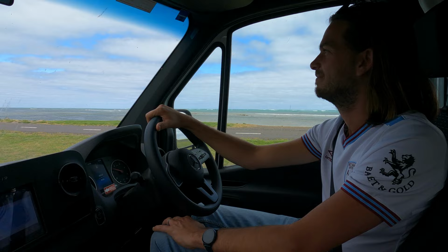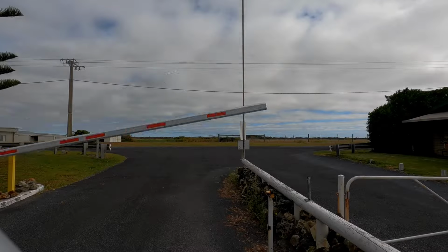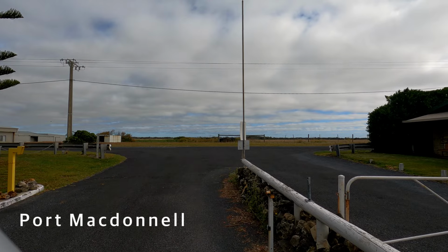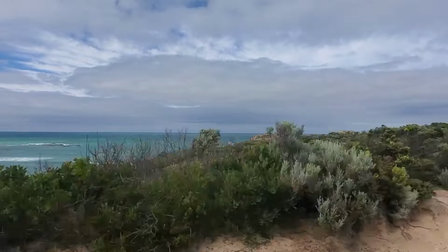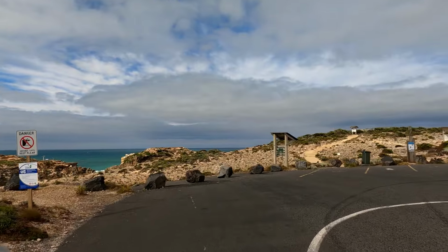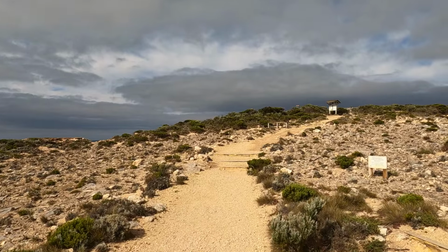It was only another 20 minutes down the road, but arriving in Port Macdonald felt a world away from Mount Gambier. After a night in the local caravan park, we spent some time exploring the coastline along the Southern Ocean Drive. This rugged area is home to loads of shipwrecks, and you can learn about them while taking in this spectacular scenery.